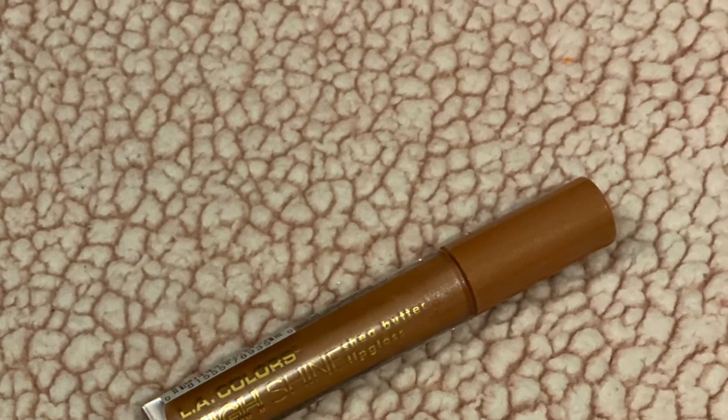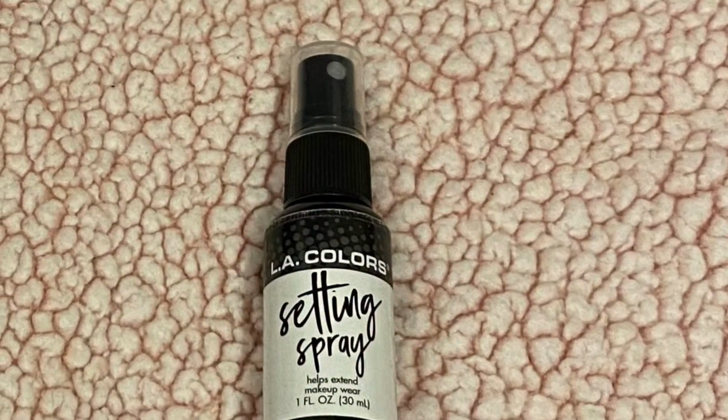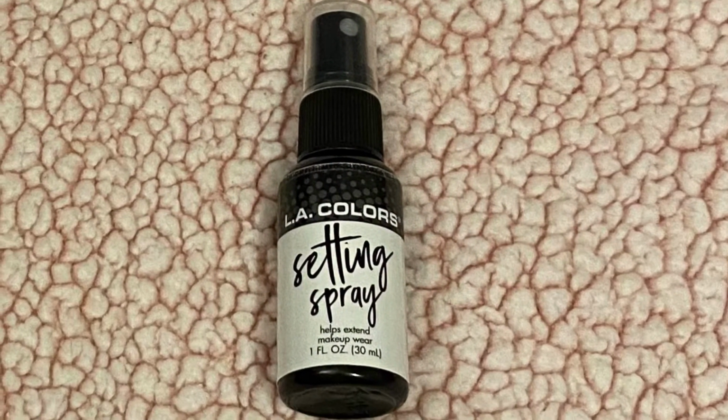Now onto the LA Colors High Shine Shea Butter Lip Gloss. Now I was not expecting this color payoff. Last step, we're moving on to the LA Colors Setting Spray. Let's spray that face and lock that makeup in.